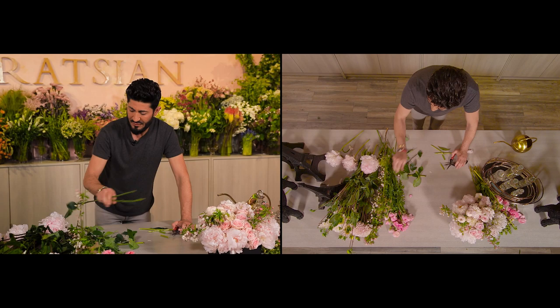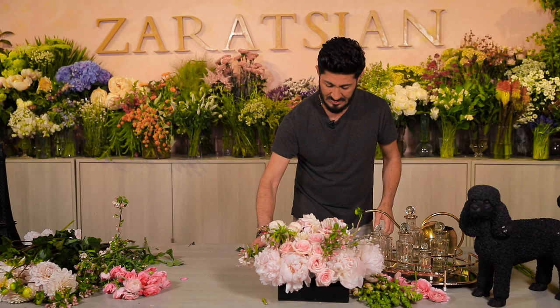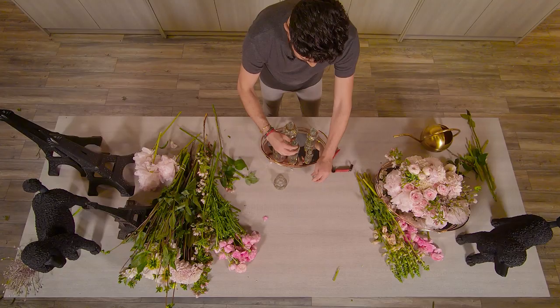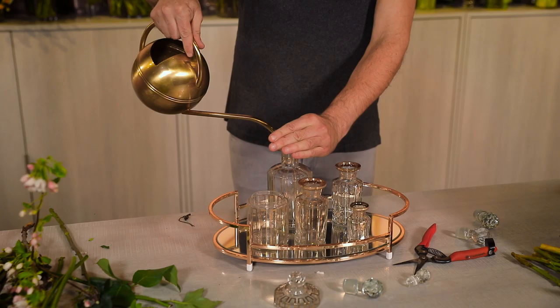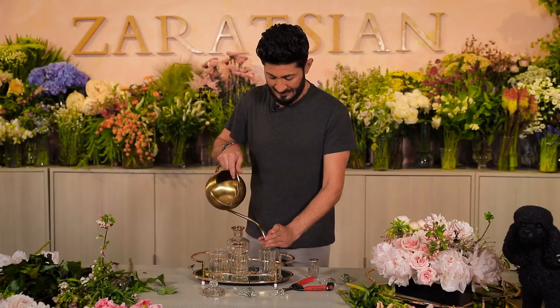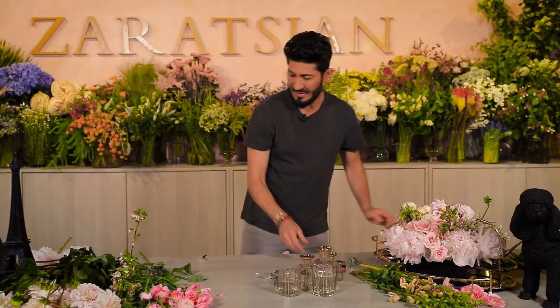Now moving forward, I'm gonna take these trays, and there's perfume bottles on them. I'm going to take this out, move this on top of this. Look how styled that is already. This is a beautiful watering can that I got as a gift from one of my dear friends. And I'm gonna use this to fill the perfume bottles with fresh water. I'll dry this off. I'm gonna put this here. Finish this off.